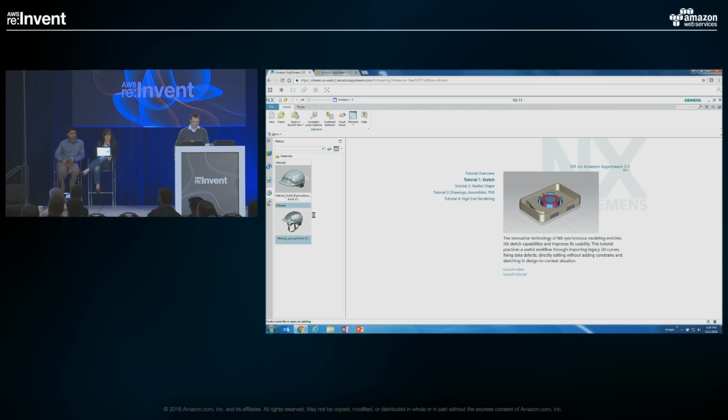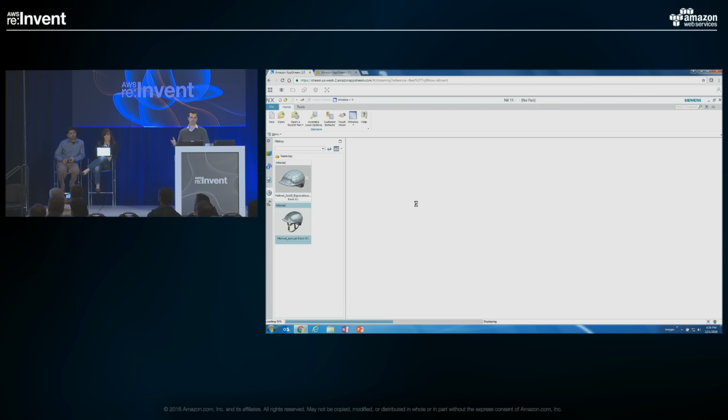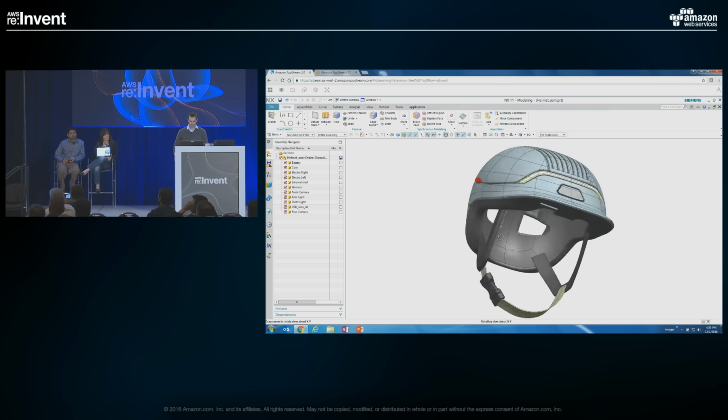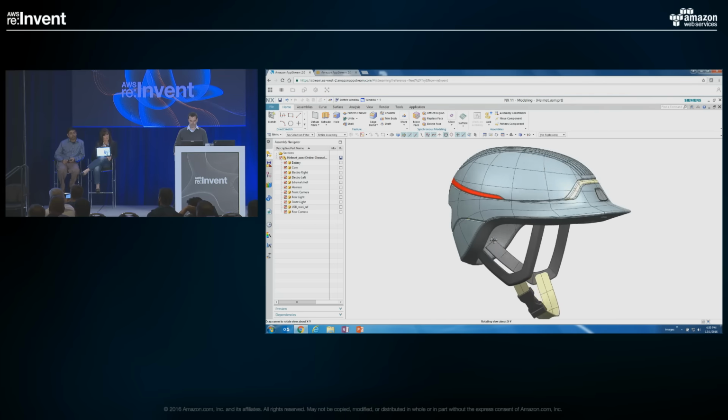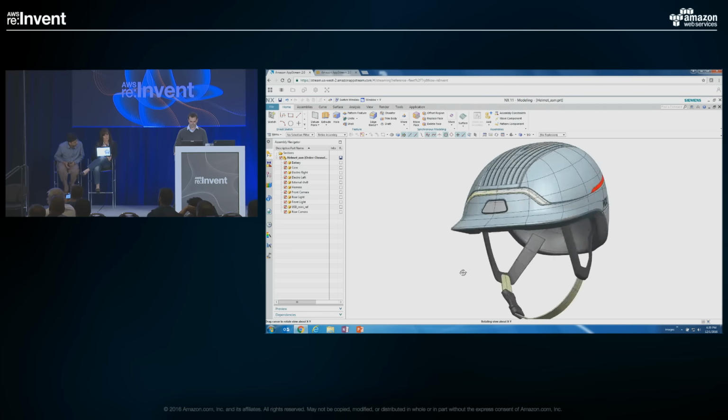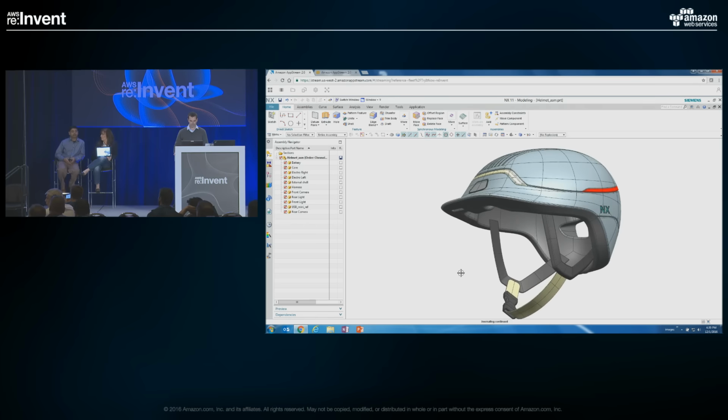So what I'm going to start with, we've got a few different demos that go through a scenario with a bike helmet. There's an intro video to show you some of the things about the bike helmet, what we might want to do to design it. I just launched that here, and then I can easily spin it around. You can see performance is really good, it stays with the mouse. Again, this is running up through the US West.